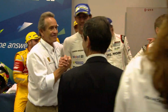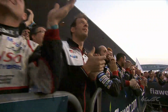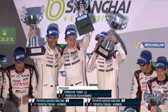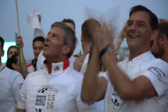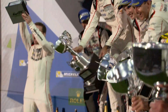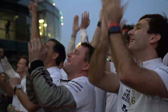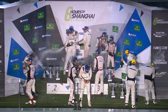At the head of the field, the podium celebrations always intense, but with a little more significance for Porsche Racing, as they have taken the World Championship for manufacturers. Two Toyotas on the podium, and a close battle here in Shanghai means that the Drivers' Championship goes to Bahrain, and Toyota are still in the hunt there. But for the moment, the celebrations all belong to Porsche and their hybrid 919 team.